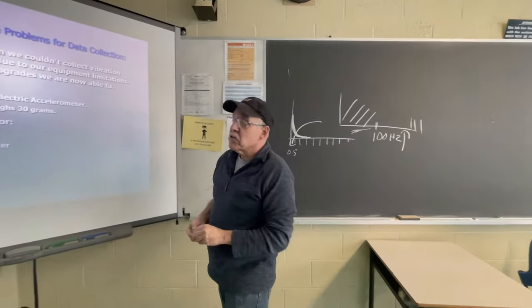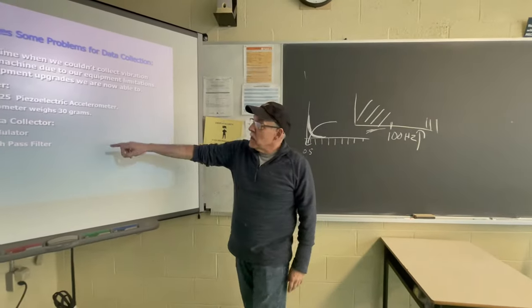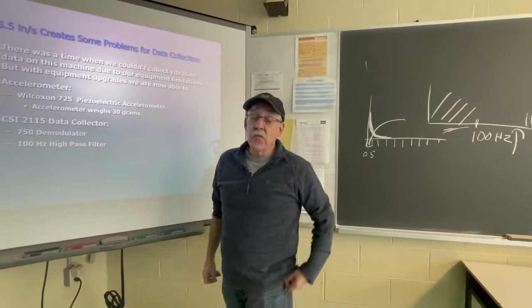Right now we're interested in that high frequency range because we suspect we have a bearing. So that's why we use the 100 hertz high pass filter in this case.